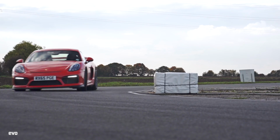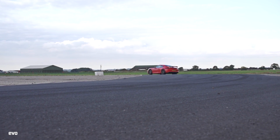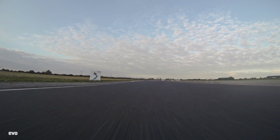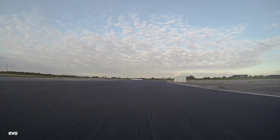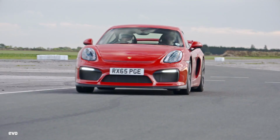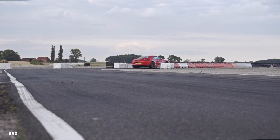It's so enjoyable to drive. It's fast. It's really, really quick. Around here you can be neat and tidy. And it's got the real feel of a GT3 about it, in the control, the way it changes direction, but also how indulgent it is. It lets you play with the balance.